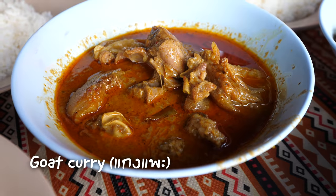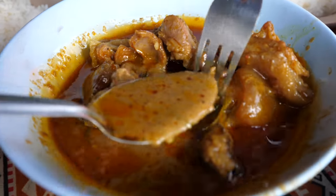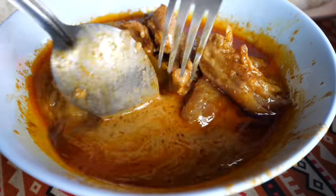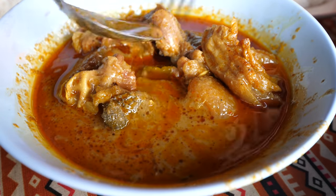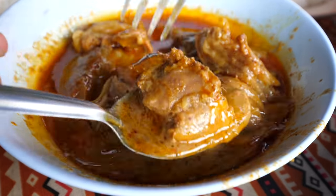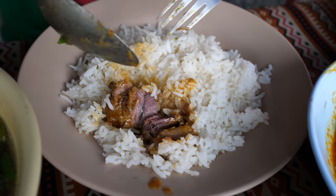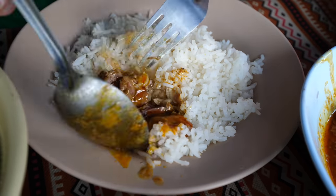Okay, I'm gonna take a time out and try the curry. Look at the richness of that, the natural oils of the goat. The goat oils have come out mixing with the coconut milk. It's so rich, it's so heavy. Onto my rice. Oh, it's so tender. Oh, look at that meat on the inside. So incredibly, incredibly tender. She made an entire goat of curry today.